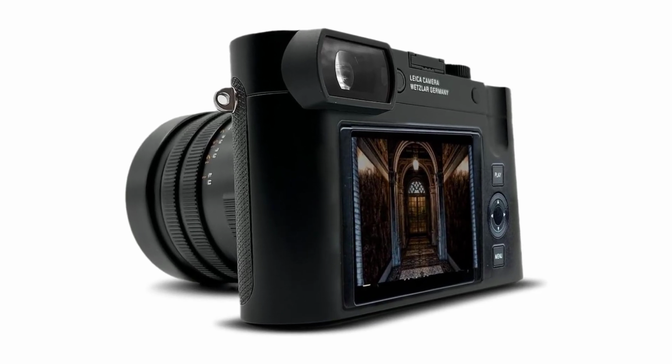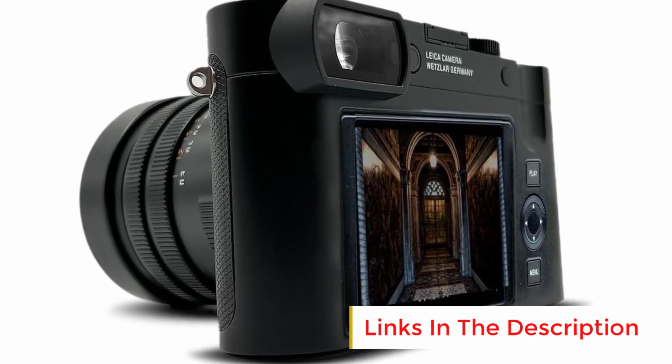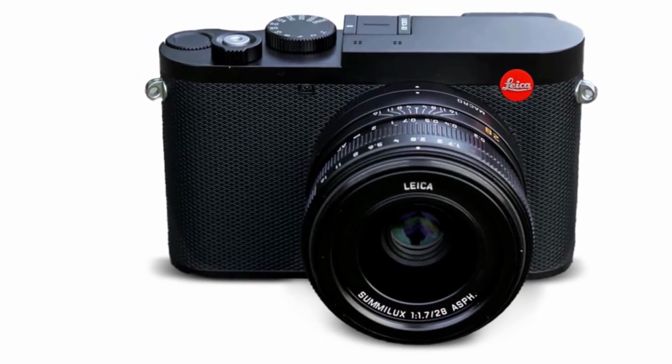Let's face it, Leica is an expensive brand, and you should consider the Q3 only if you have lots of money to spare. But if you can afford it, this small camera is perfectly suitable for everyday photography, world travel, and anything in between.